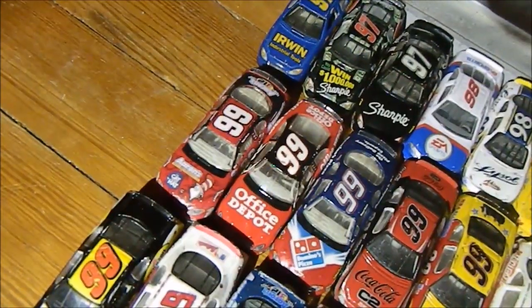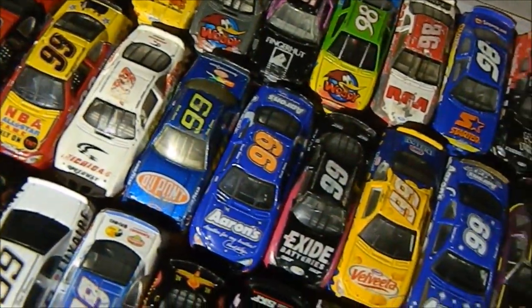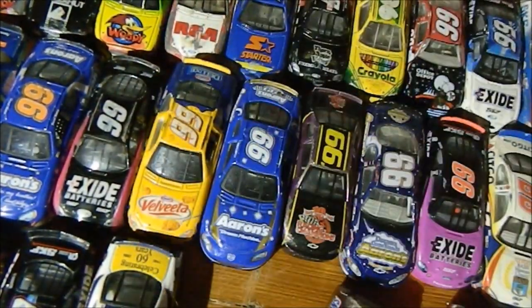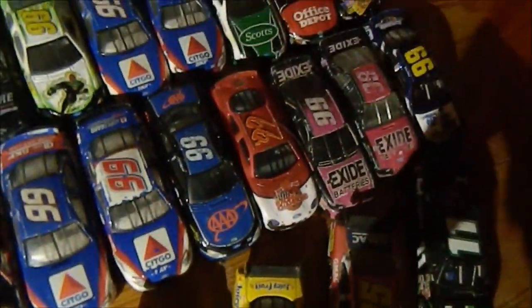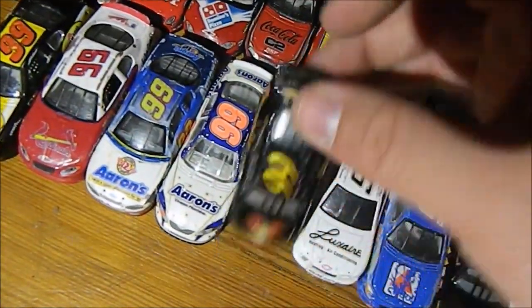There's a Michael Waltrip, Aaron's Cat in the Hat car. Michael Waltrip, Domino's Pizza. Some more Carl Edwards. Another Michael Waltrip. Waltrip, I think Burton. Waltrip, Burton. Yeah. And here's a really old school Michael Waltrip Busch car. And then, oh, not that one. That's Bruce Lee, actually, right there.